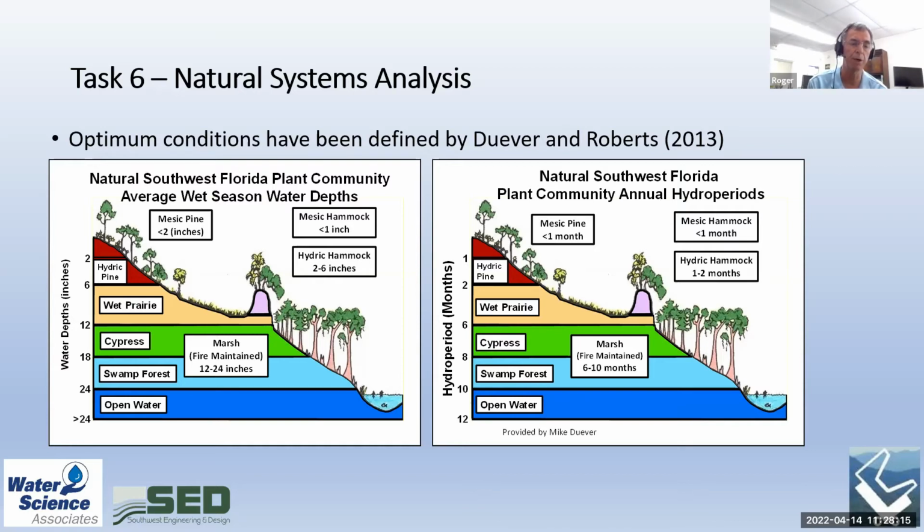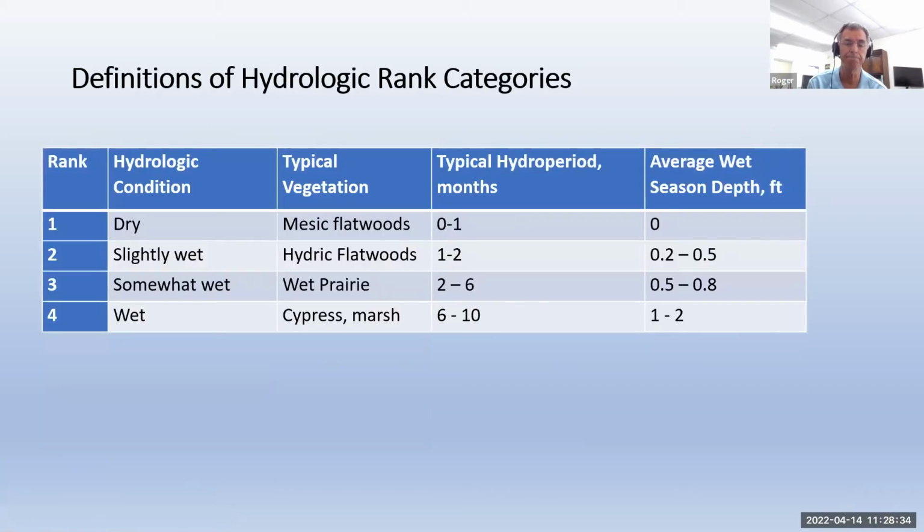We'd like to see wet prairies in Babcock Webb be in the 6 to 12-inch range. We'd like cypress hydroperiods to be 6 to 8 months. We'd like marsh hydroperiods to be 6 to 10 months. We'd like the wet prairie hydroperiods to be 2 to 6 months. So these are our targets. Next slide.